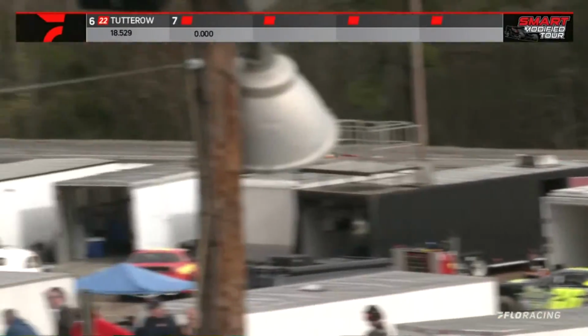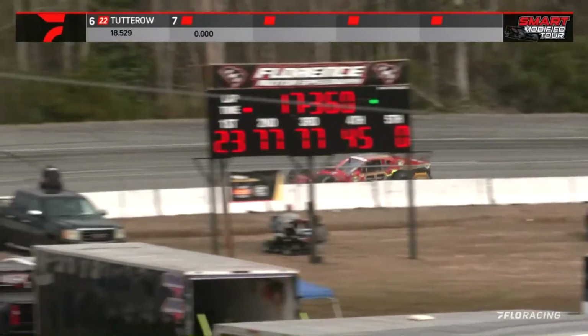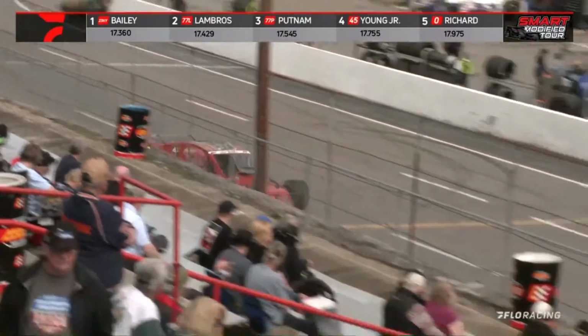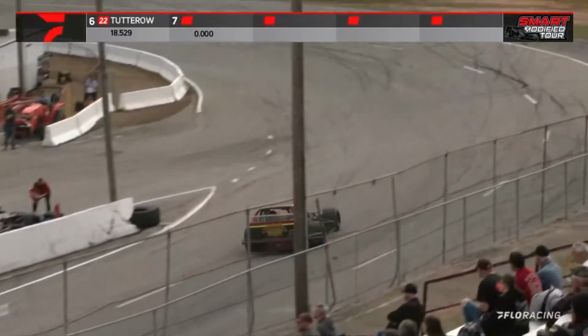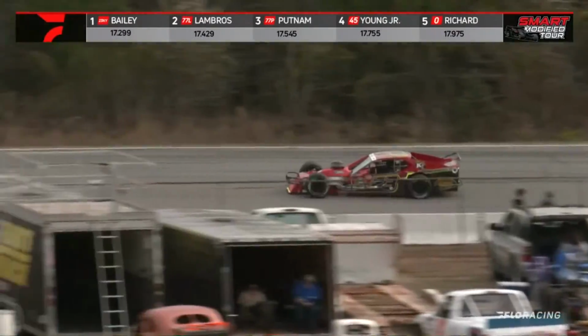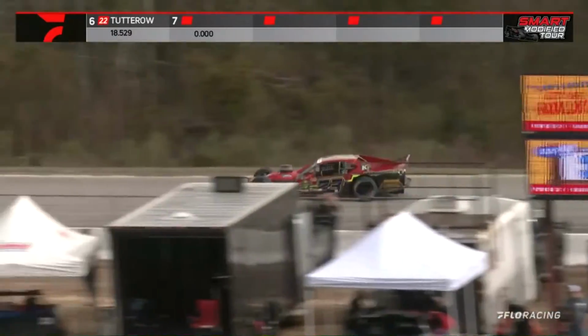and now trying his hand here at the Smart Modified Tour powered by Pace-O-Matic. Top of the board on the first lap, 17.360. Will he be faster on his second lap? Bailey to the line. And indeed he is. About 0.2 quicker, better than anybody else so far. Bryce Bailey, second lap, 17.299.